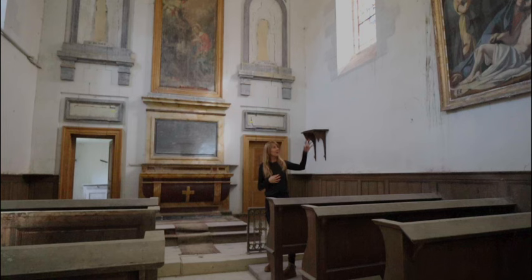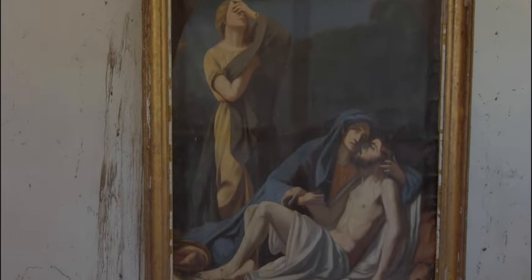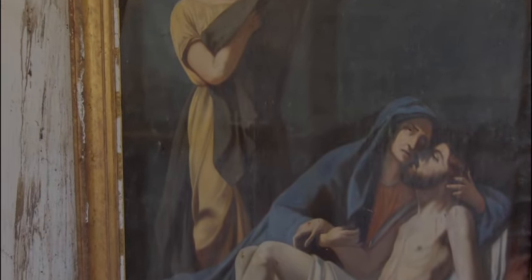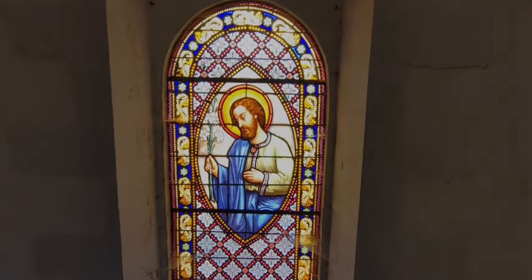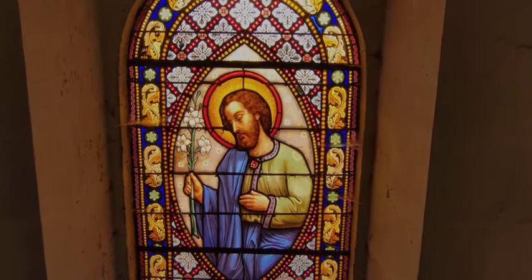And then to my left, the Pietà, so Jesus's last days. So we really have Jesus's life bookended here, with the Virgin Mary being told that she's going to give birth to the baby Jesus, and then Jesus being brought down from the cross at the end of his life. The stained glass windows here are also very much about his life, representing his parents. So we have Joseph in perfect condition, and then the Virgin Mary holding the baby Jesus.